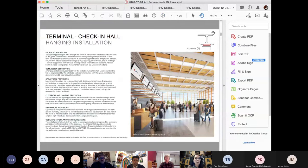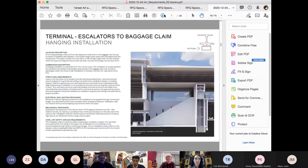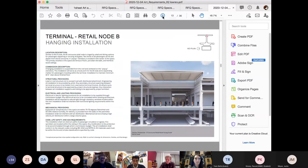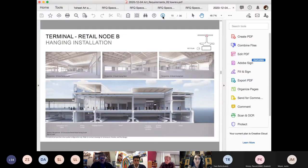I'm just noting in the upper right corner, you'll see that I shape or H shape. The area highlighted in red will be the area that the information is talking about. So this was the check-in hall. We're just going to speed through these. These aren't the locations we're talking about today. If you want to know more, they're here. And there are different cutaway renderings, all kinds of views in here.